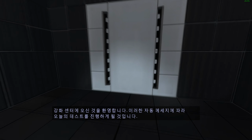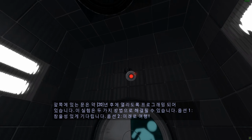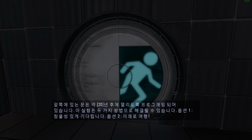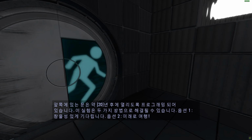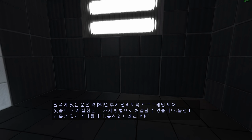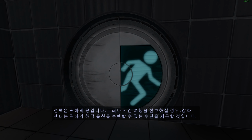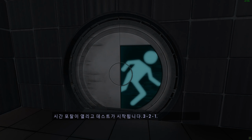Welcome to the Enrichment Center. These automated messages will guide you through your test today. The door in front of you is programmed to open in approximately 20 years. This test can be solved in two different ways. Option 1. Wait patiently. Option 2. Time travel to the future. The choice is yours. However, if you prefer time travel, the Enrichment Center will provide you the means to pursue that option. The time portal will open and testing will begin in 3, 2, 1.